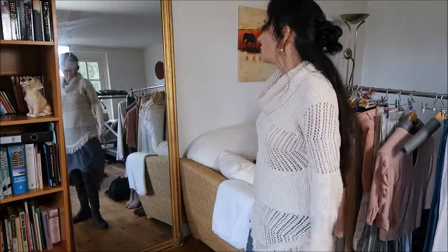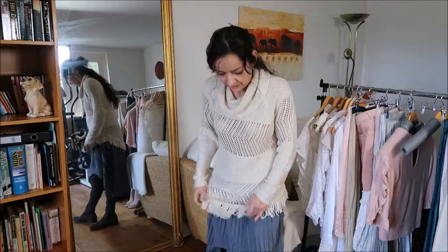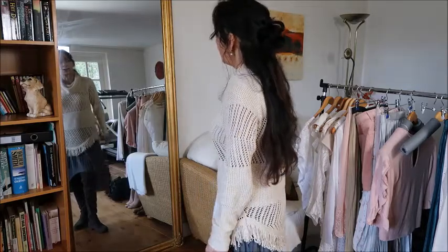These skirts are usually rather wide, so it's really comfortable to wear, and you don't have to be worried about wrinkles or whatever, because they don't wrinkle. They already have the pleats, so it looks very nice and it's very comfortable.